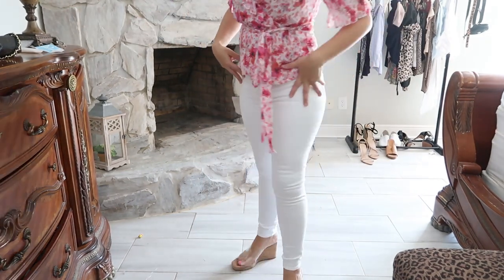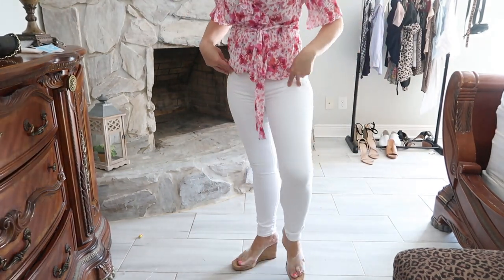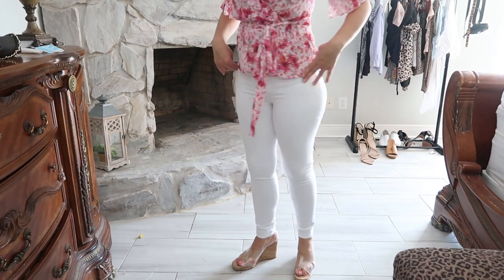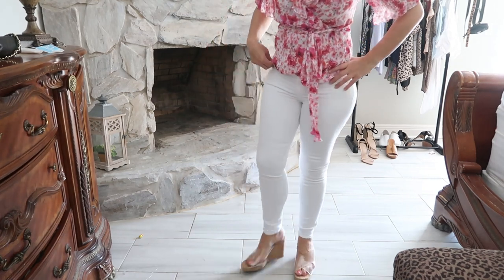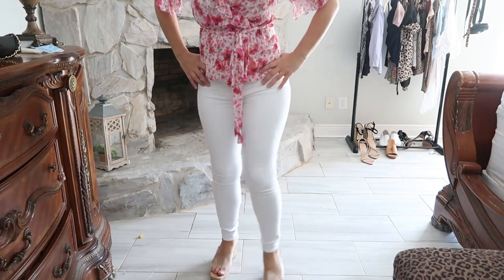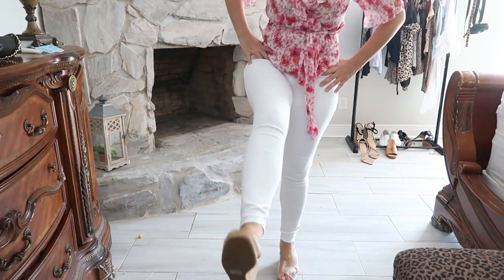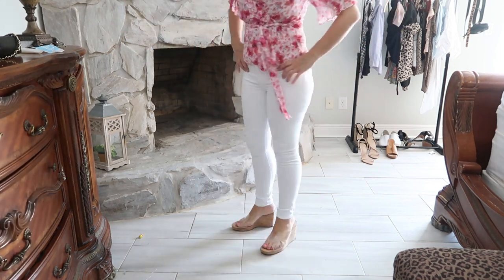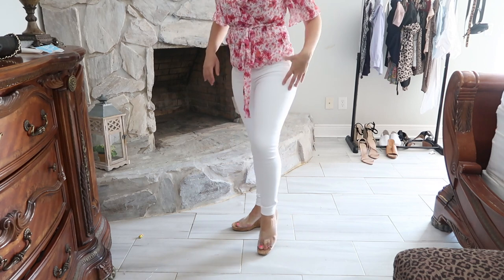My jeans are from Abercrombie. They're high-waisted, skinny. I'm wearing my normal size 28. They're really, really comfortable. They do feel a little tight. I think I'm gaining weight, but they're very, very stretchy. You could do anything in them. They're just like leggings.